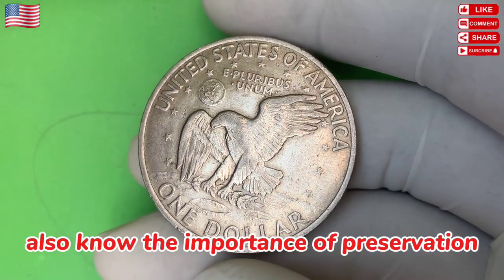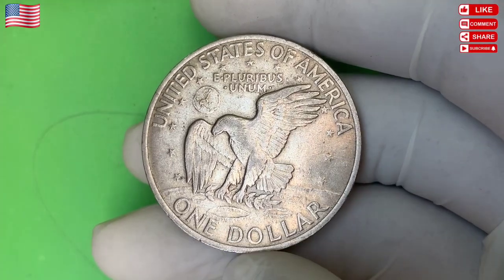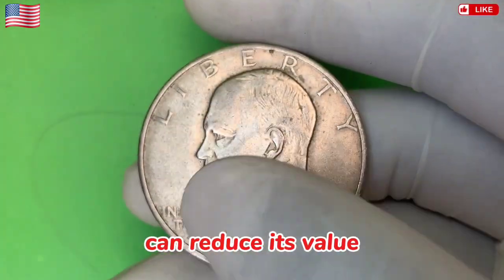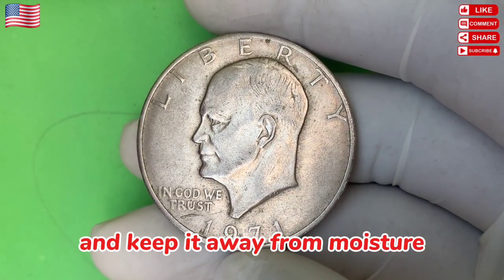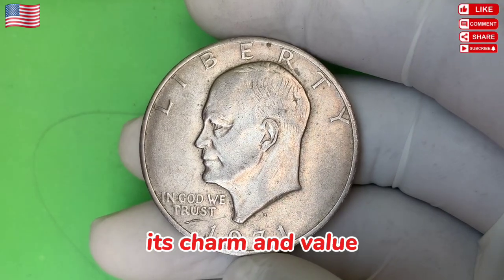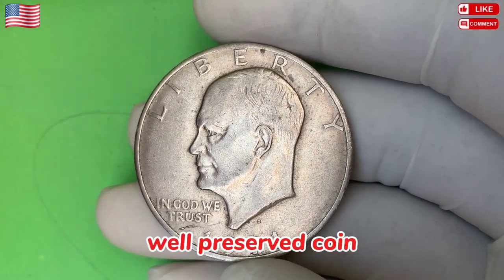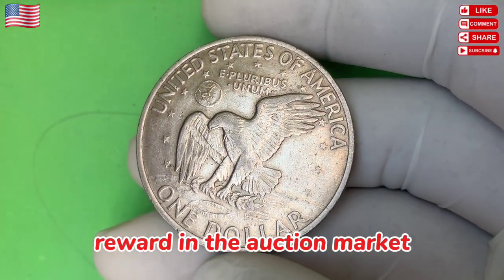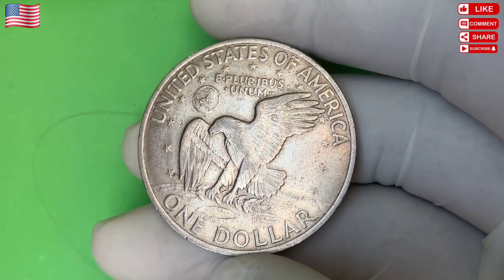Collectors also know the importance of preservation. Once you have a 1918 half-dollar in your possession, handle it with utmost care. Never clean the coin harshly, because cleaning can reduce its value dramatically. Store it in a protective holder or case and keep it away from moisture and harsh conditions to ensure it retains its charm and value over the years. Remember, a well-preserved coin is not only a delight to the eyes but also a greater reward in the auction market. The beauty of coin collecting lies not just in the value but also in the story behind every piece.